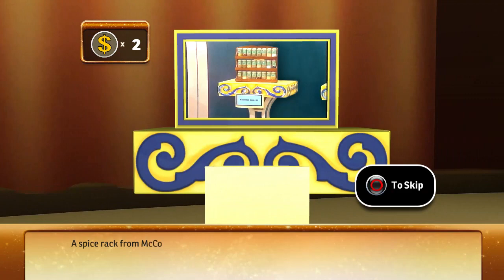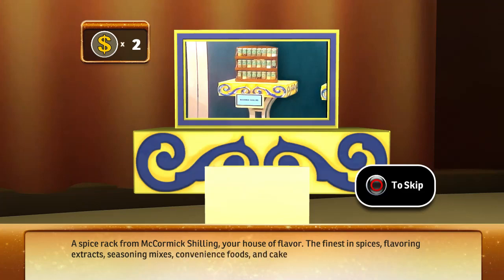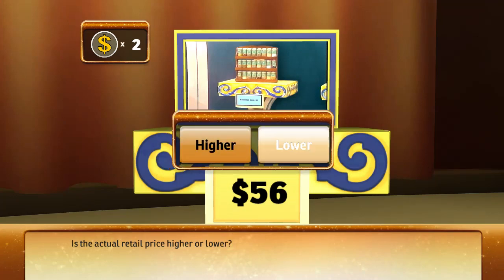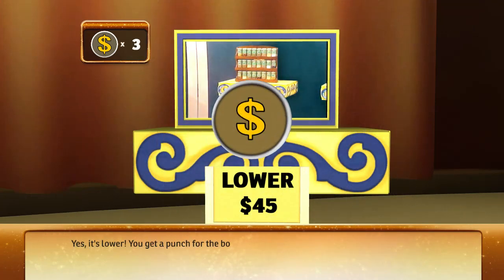A spice rack from McCormick Schilling, your house of flavor. The finest in spices, flavoring extracts, seasoning mixes, convenient foods, and cake decorations. Is the actual retail price higher or lower? Yes, it's lower. You get a punch for the board.